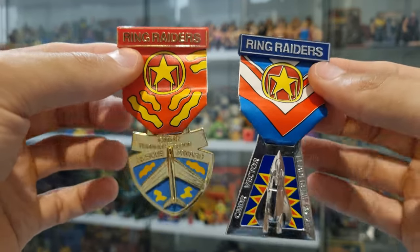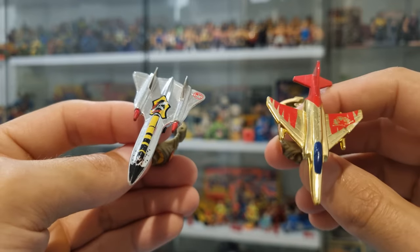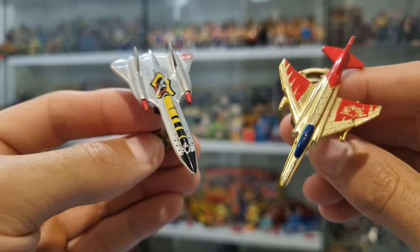These are in fantastic condition. And these little award pieces came with vac metalized planes, special commemorative planes, and I managed to pick up a couple today. I've got a silver chrome and a gold chrome one, which are really cool, in really nice condition. Now, I don't know if these are the planes that came with these particular awards, because it's really difficult to find a super detailed checklist for the Ring Raiders toy line that has pictures. But regardless, I'm still stoked to have these in the collection.